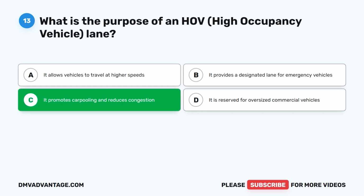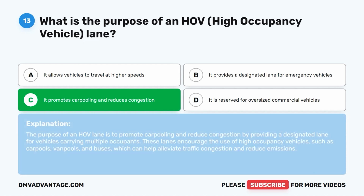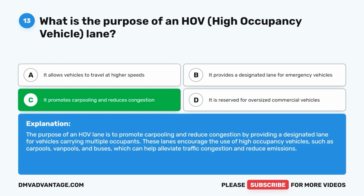The correct answer is C. It promotes carpooling and reduces congestion. The purpose of an HOV lane is to promote carpooling and reduce congestion by providing a designated lane for vehicles carrying multiple occupants. These lanes encourage the use of high-occupancy vehicles, such as carpools, van pools, and buses, which can help alleviate traffic congestion and reduce emissions.